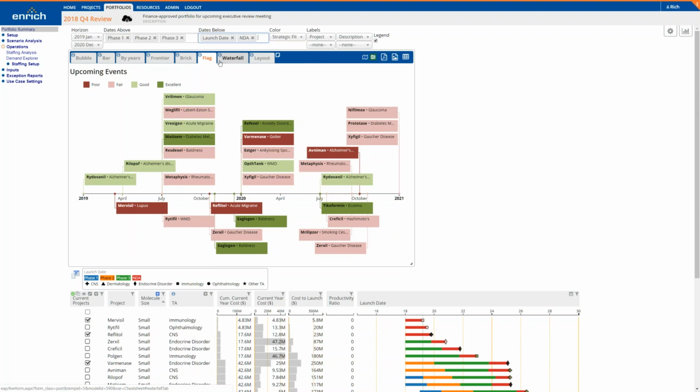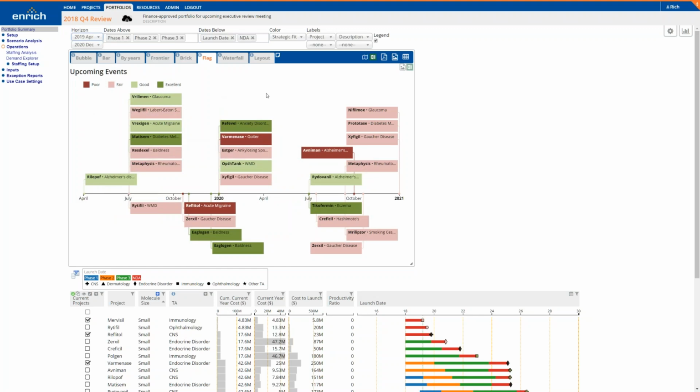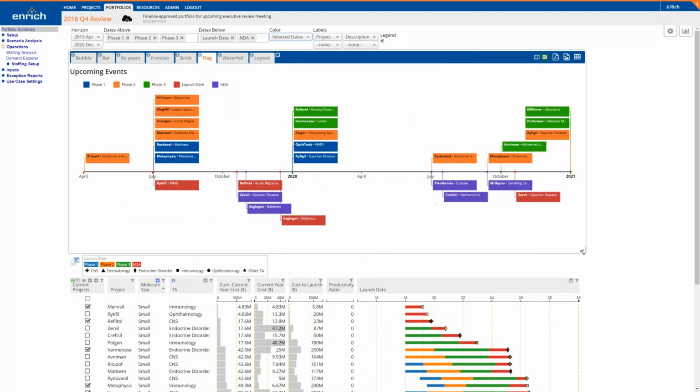So as I've been speaking, I've built up an event view that shows us, and let's move this to April 2019, for the next several quarters, what are the transitions that are occurring in our portfolio? Let's actually color these by the specific transitions, and let's spread this out just a little bit here. Now, we can put more information on here if we wanted to put in the milestone date. And let's clear this one out.